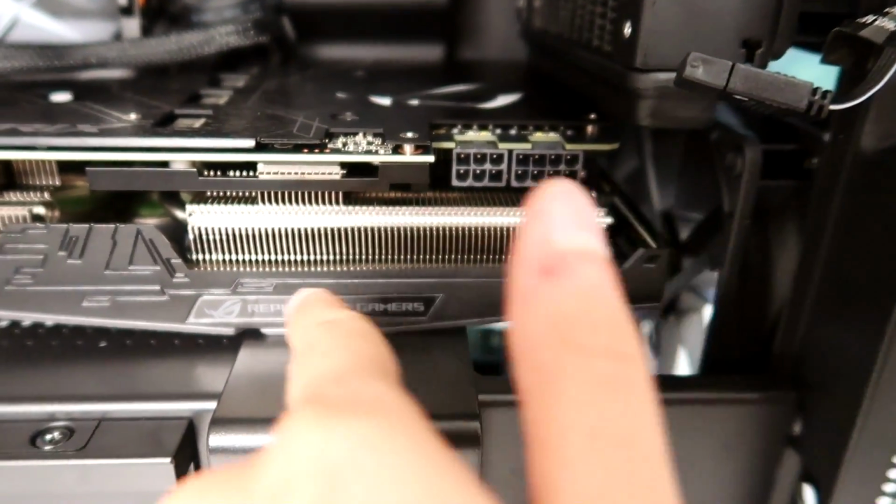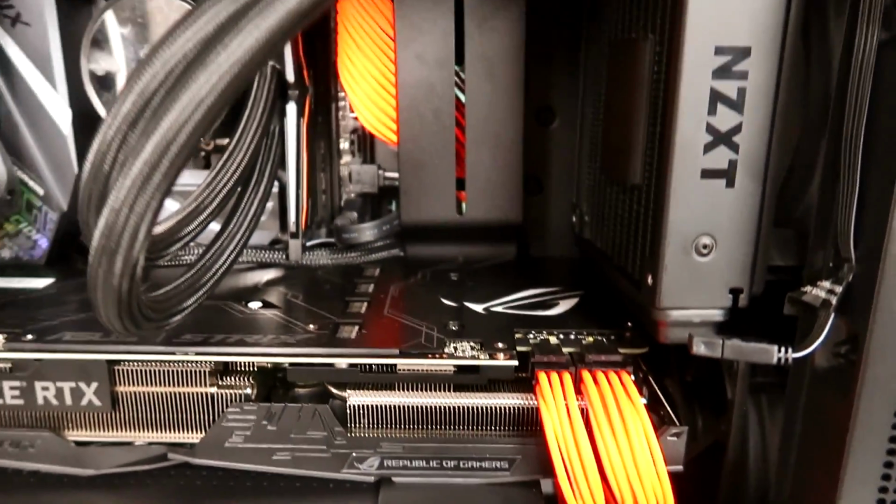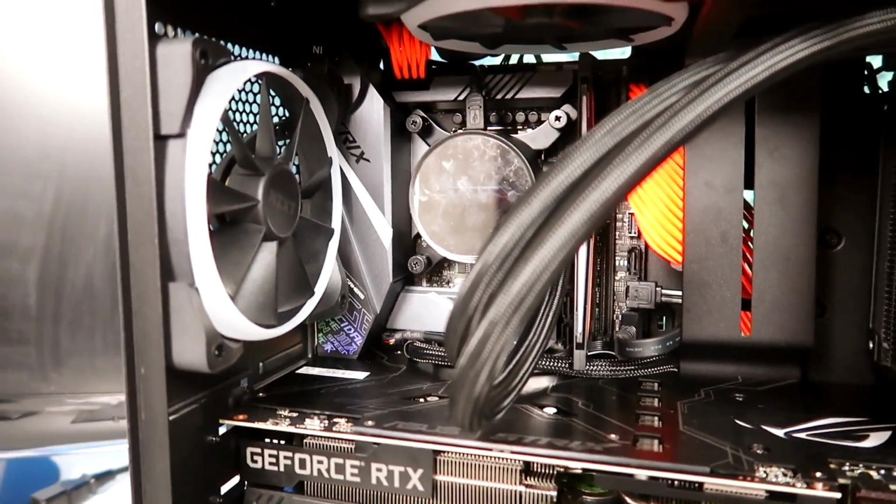After that, I installed the power cable extensions, which are so bright and so nice. I had a really good time using them. Very malleable, but they don't lose their shape.